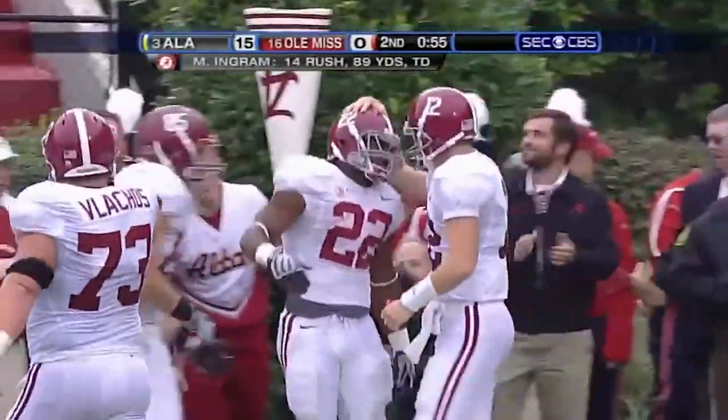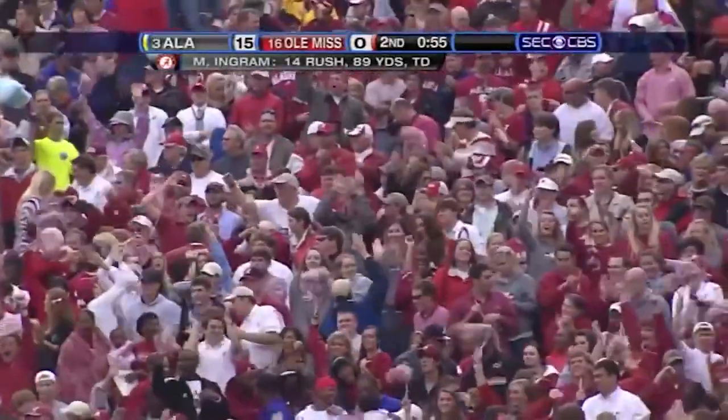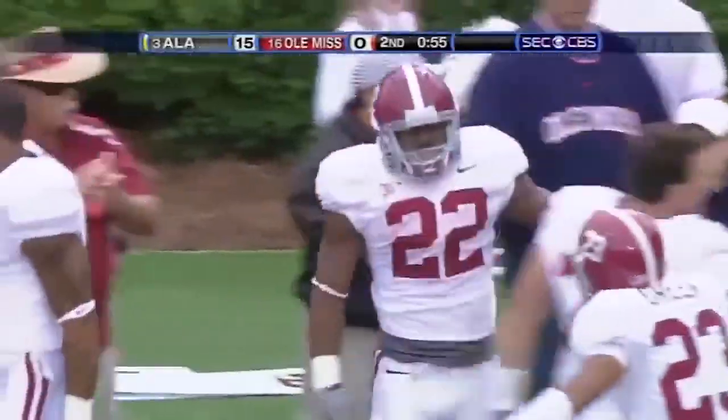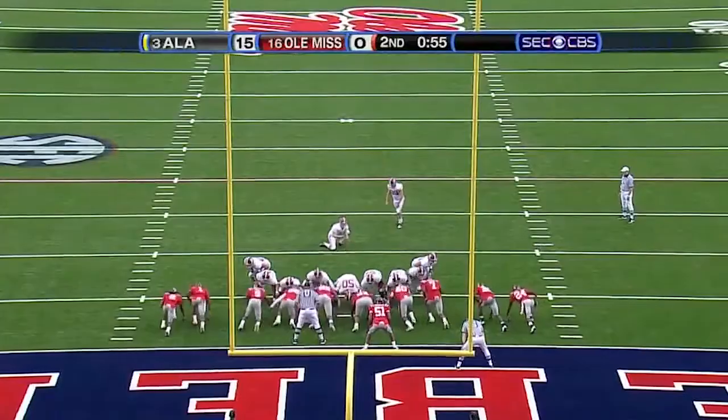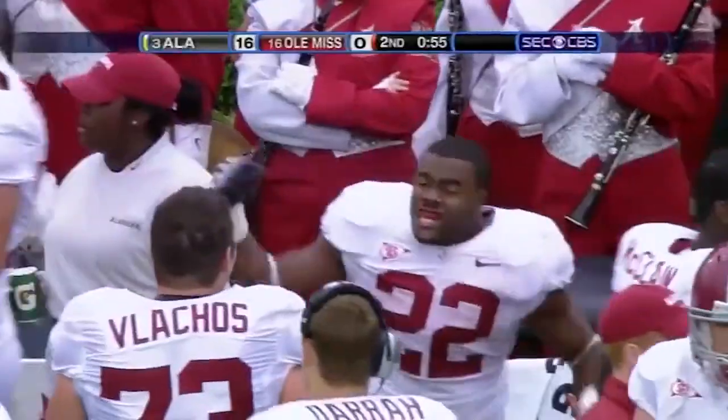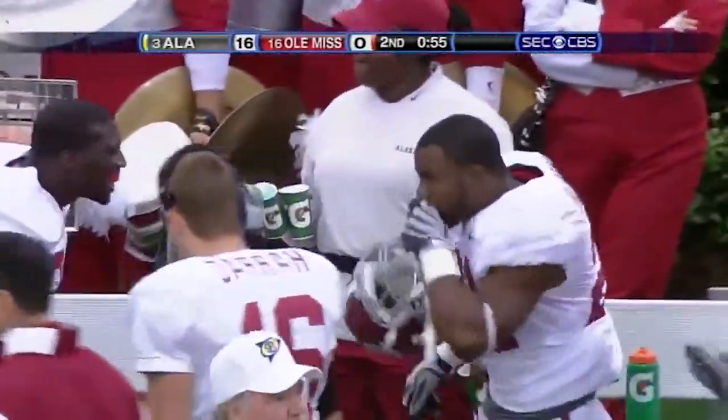The big play you spoke of, and Ingram burns Ole Miss. That's exactly right. Now, I didn't think it would come in that form, but that's what I was talking about. Find a way. Seventh touchdown rushing by Mark Ingram. The extra point by Tiffin is good.